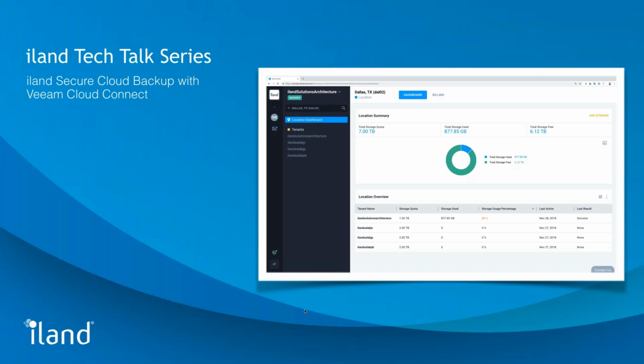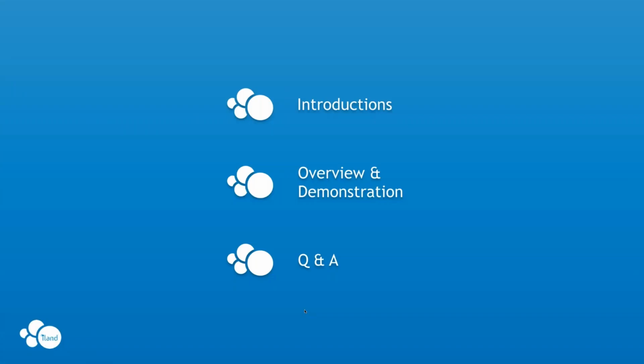Today we're going to be talking about iland Secure Cloud Backup with Veeam Cloud Connect. To get started, I just want to run through a quick agenda. Today we're going to be running through an introduction about myself and the company for the new folks on the line. Also going to be running through an overview and a demonstration of iland Secure Cloud Backup with Office 365 and Veeam Cloud Connect. And we will also be doing a Q&A as well. So any questions as we're running through, please do put those in the Q&A box and we'll get to those towards the end as well.